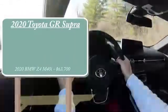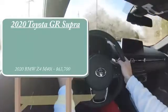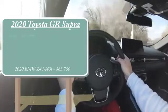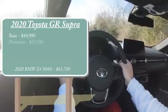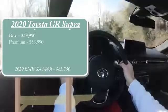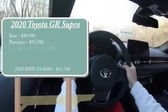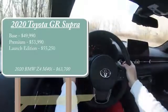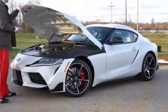So there's a reason right off the bat to consider the Supra, but there are a few different trim levels for the 2020 Supra. First one being the base, starting at $49,990. Premium, starting at $53,990. And by the way, we do have the premium trim level today. And lastly, the launch edition, starting at $55,250. But regardless of trim level, the power plant on the Supra is going to be the same.